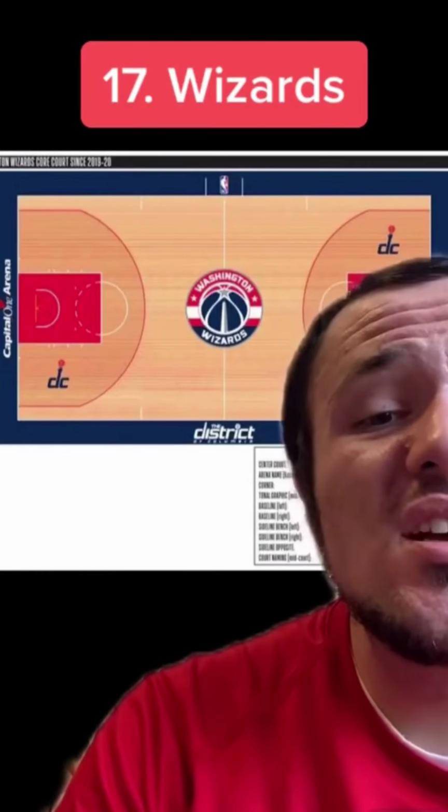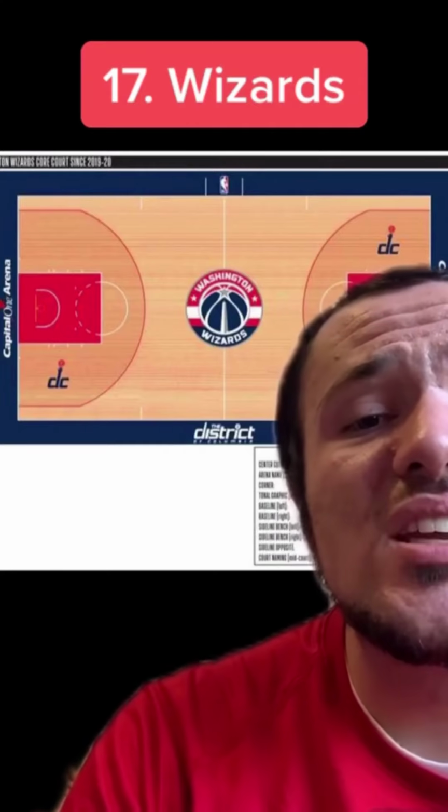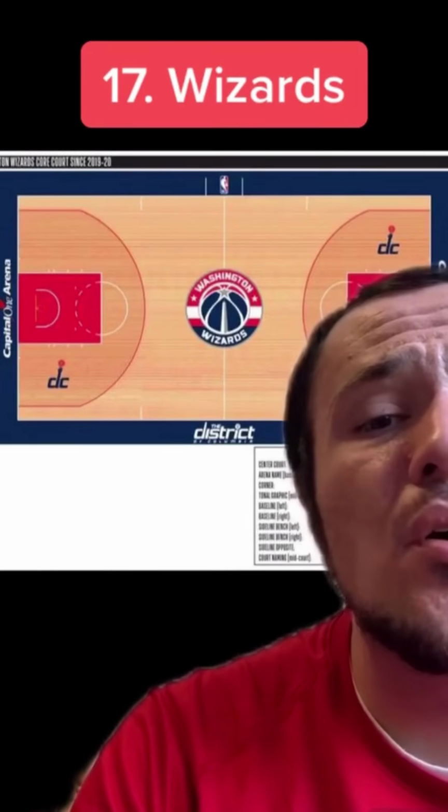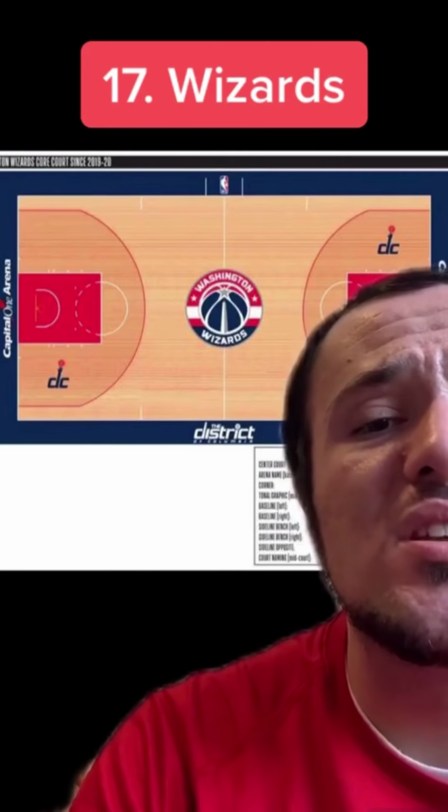17, I've got the Wizards. Kind of plain, but I like this one because of the different colored hardwood inside the three-point line. This looks really cool, and I also like the DC logo that they have in each corner. This is a nice tribute to the city.